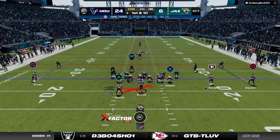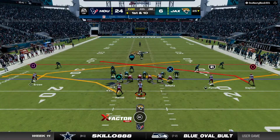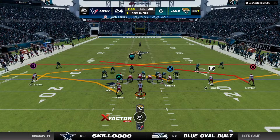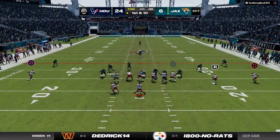The Texans offense ready to go here for their next drive. Certainly no reason to panic. They've got the 3-score lead, but the turnover last time, the interception that led to a touchdown, you'd have to think they might not be dialing that up again.